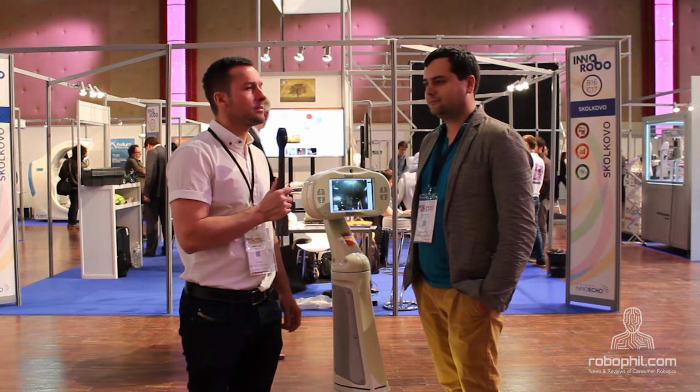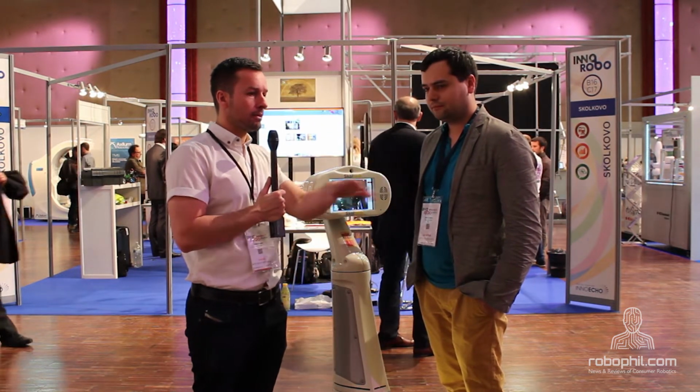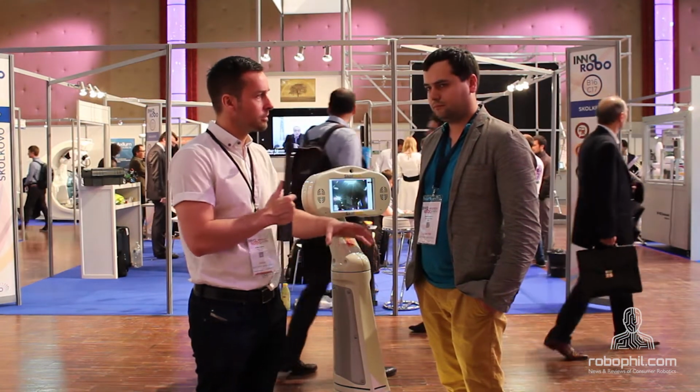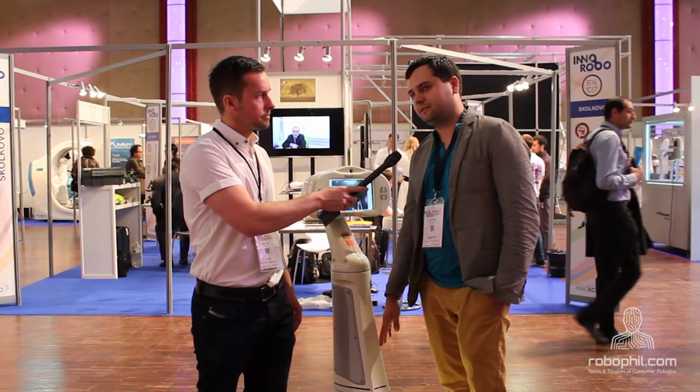Right. Okay. That's a very good overview. So you were saying that you can tell it to go to different locations. So how does the robot know where it is? Has it got to do a map of the location, or? They can create the map location using the special laser system.